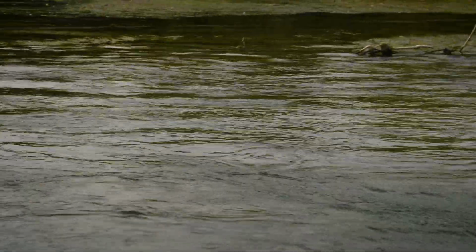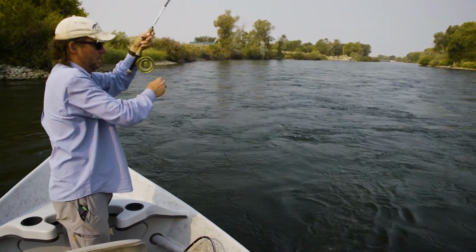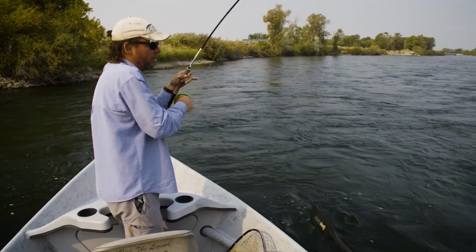Take him. Good. You know what? I always love it when they run to the middle of the river. Oh, you got him. Nice save, Mark. That's a tarpon move. Good job. They run, the big fish tend to do that, don't they? As soon as they get hooked, they run to the middle of the river.